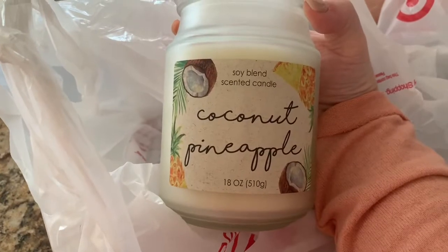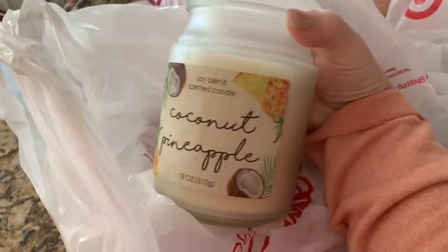I'm gonna go ahead and show you guys the things that I picked up from Home Goods and from Target. So I got this candle. It smells so good and I love that it's soy blended. So I picked up one of these.